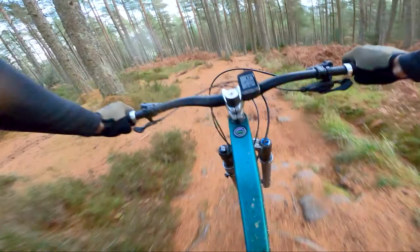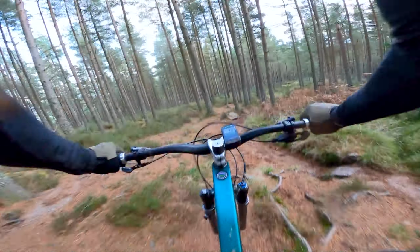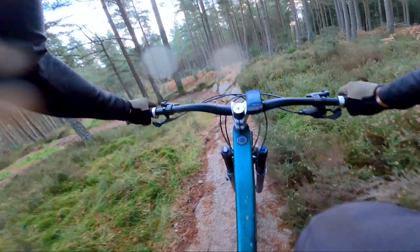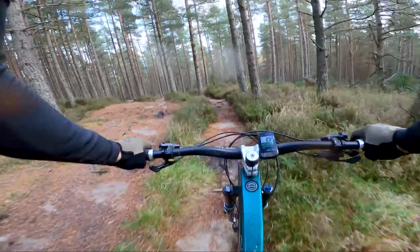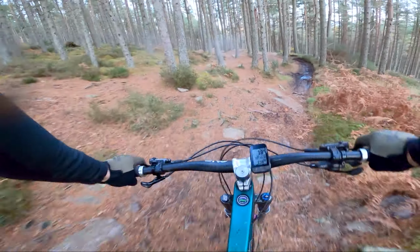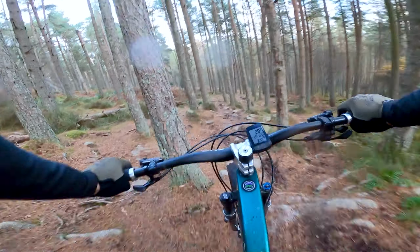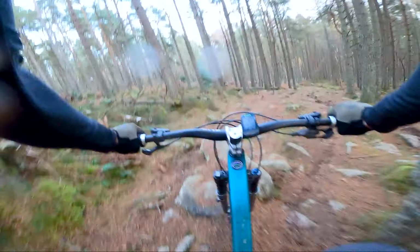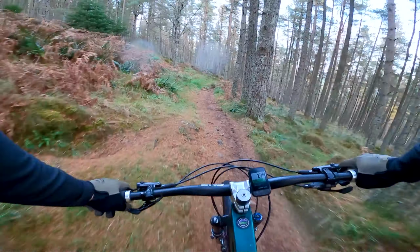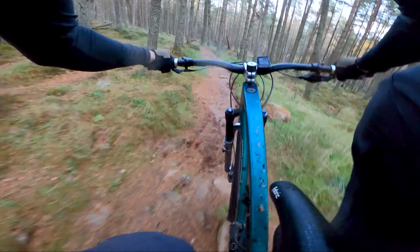Oh, the pine needles. It's very scary. I'm just going to pick out that wet bit in there. Oh, getting a little bit washed out on the front wheel there. Whoops.